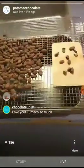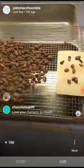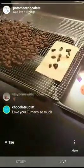But although I will say it is one of the holy wars in the craft chocolate world.